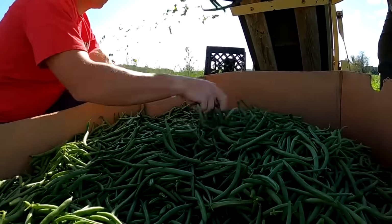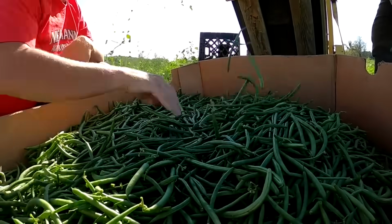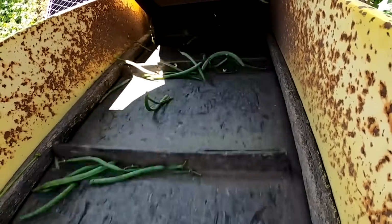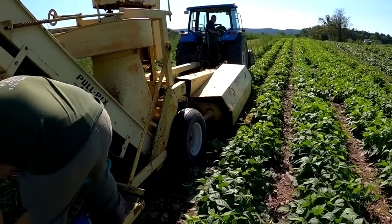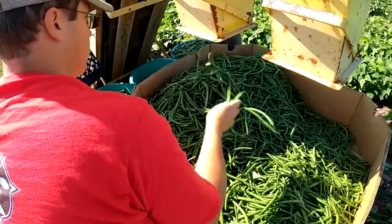Now, there is a disease called rust that the beans can get when there's a lot of moisture, and rust is exactly what you think it is. The beans turn a brown, rusty color. It does affect the flavor of the beans, so we can't keep them, but that's something we have to look for. And if there's any rocks or dirt, we also try and pick that stuff out too.